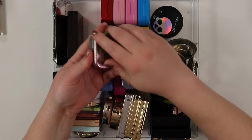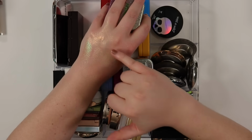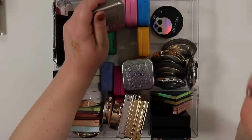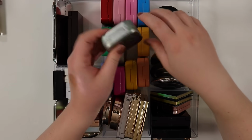They have their 2 multi-chrome. So I believe Prophecy came out first. And if you want a multi-chrome highlighter that's sparkly and shifty, this is it. You can use this on the eyes, you can use this as a topper. They are really beautiful powders. I have the gifted one too, which is the newer one. Again, really quite pretty, keeping that.